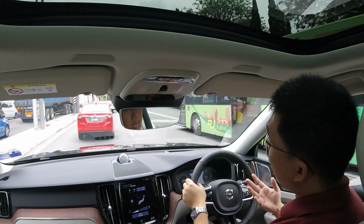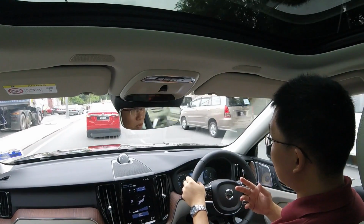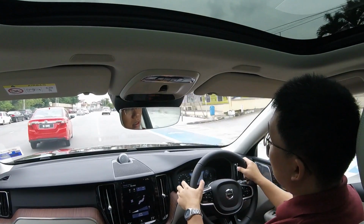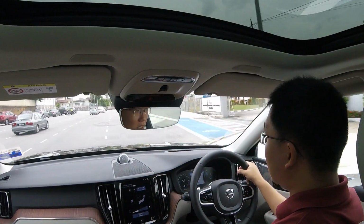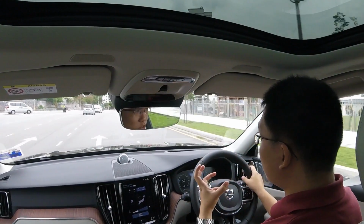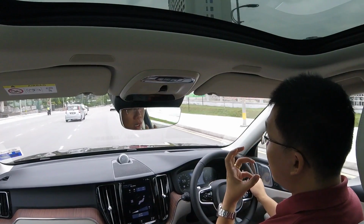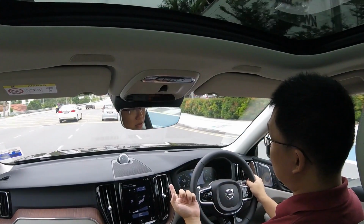Okay, now to recap, Volvo's T8 twin engine plug-in hybrid setup has the engine at the front, driving the front wheels, the battery along the center tunnel, and an electric motor at the rear. So it is all-wheel drive, but without a physical prop shaft connecting the front and rear axles.